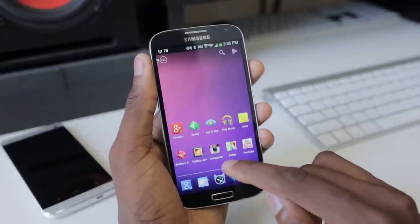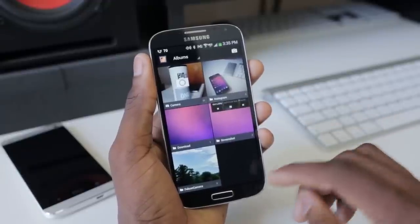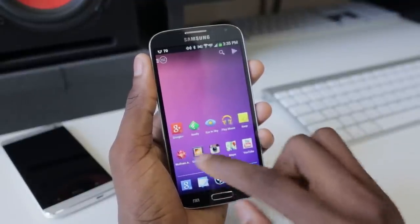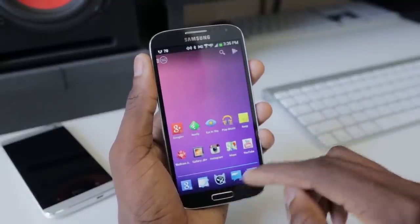Google Maps, Instagram, Gallery JB Plus, which is where I have all my pictures, obviously. I don't use the stock gallery. It tends to be pretty terrible in the Galaxy S4 and S3. And also Wolfram Alpha, a very underrated app. Of course, you gotta know how many vitamins are in your bacon.